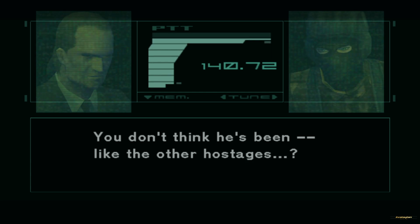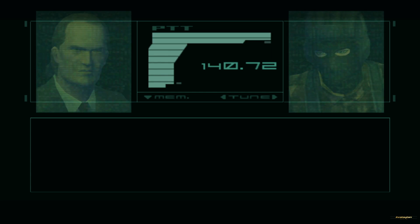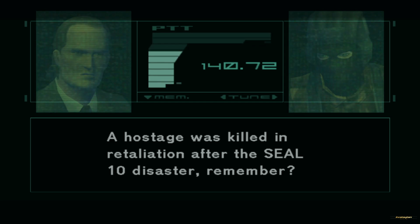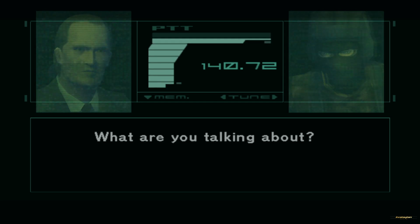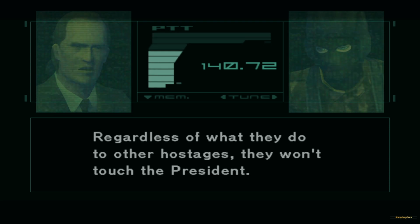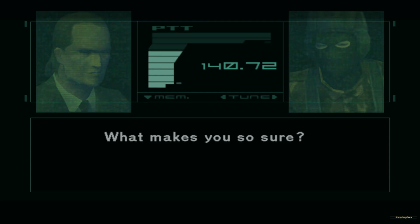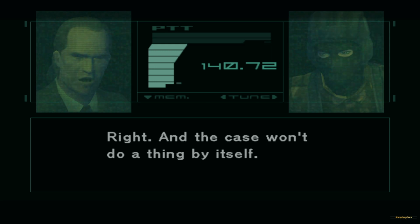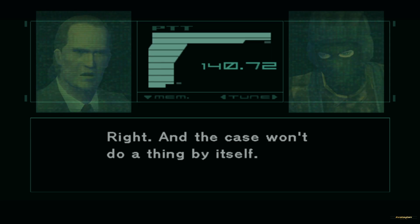You don't think he's been killed like the other hostages? A hostage was killed in retaliation after the SEAL 10 disaster, remember? What are you talking about? Regardless of what they do to other hostages, they won't touch the president. What makes you so sure? The case. You mean the nuclear button they took? Right. And the case won't do a thing by itself.